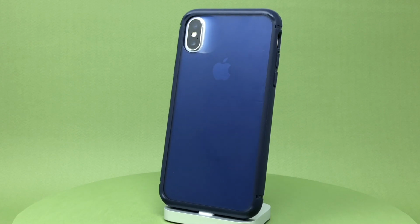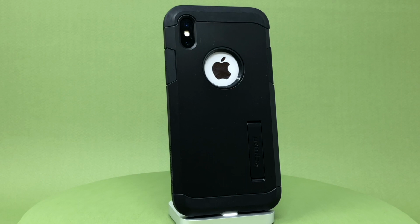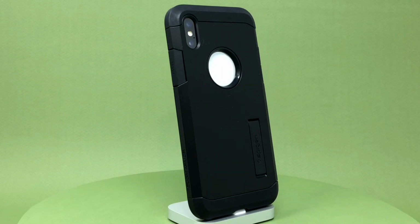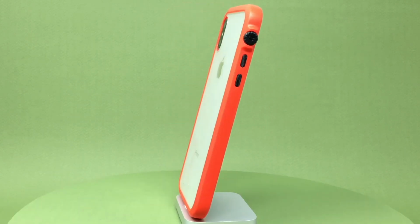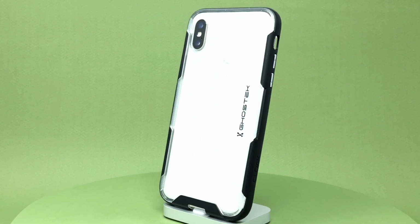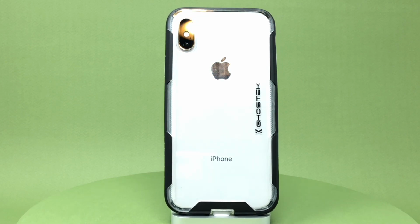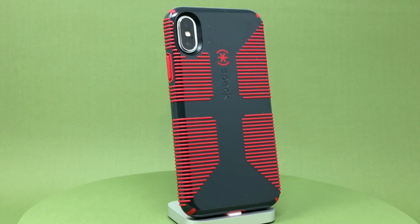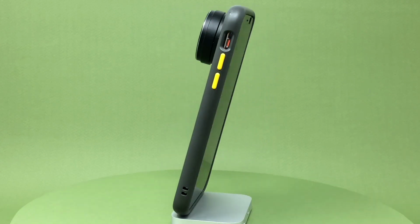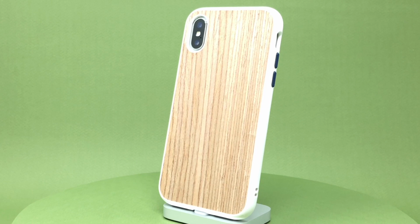Number 10 goes to the Mous Synthesis, a slim case with decent protection. Number 9, the Spigen Tough Armor, which is basically in my mind the de facto standard for cases. Number 8 is the Catalyst Impact Protection, the perfect case for the mute switch lover. Number 7 goes to the Ghost Tech 3, cheapest case on this list. Number 6 goes to the Spec Presidio Grip, great for those with buttery fingers. Number 5 goes to the RhinoShield Solid Suit. This is a great case for the camera files, or people who like fancier cases.